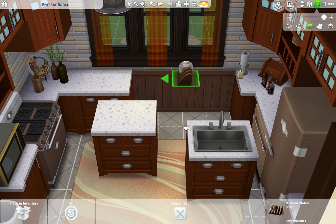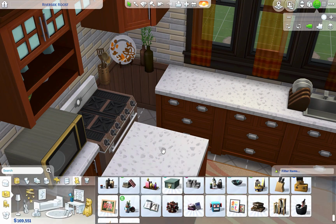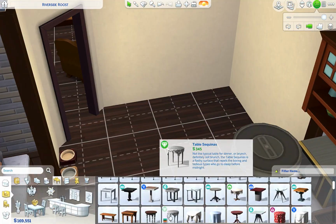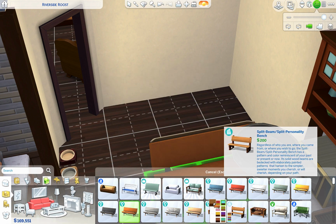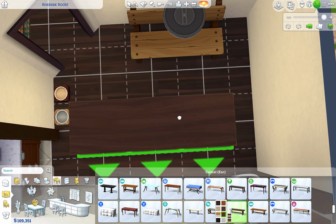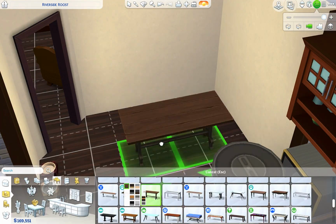And then here I'm just cluttering up the kitchen. The kitchen is definitely more cluttered than the rest of the house, but that's just because it had the most space. And I also, I don't know, I prefer cluttered kitchens. You all saw my kitchen in my Baking with the Sims video, and obviously that was a very cluttered kitchen. So I just preferred cluttered kitchens.